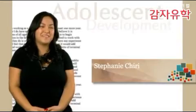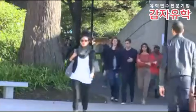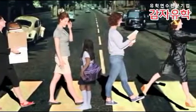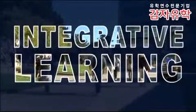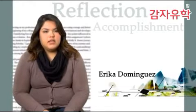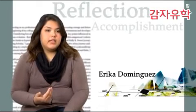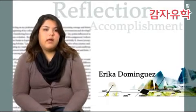I think one of the nice things about eFolio is that it's not stagnant. It's always growing and always progressing along with whatever you're doing, and it can always be changed and modified to fit what it is you're looking for in your life. I think that eFolio would be valuable to students, and just like it helped me build confidence, it would also help other students build confidence as well.